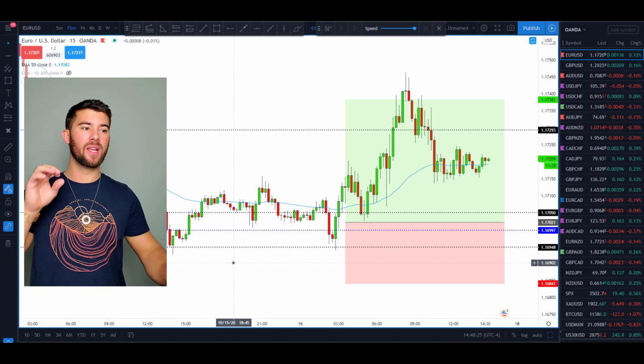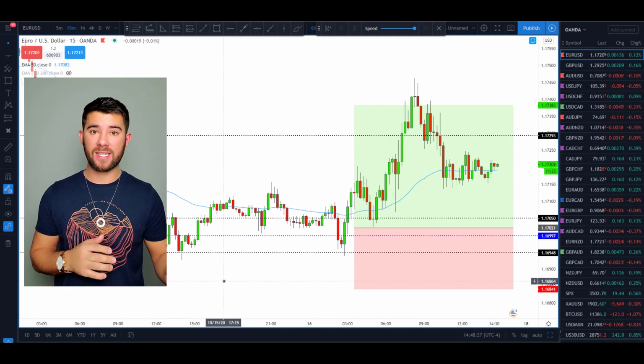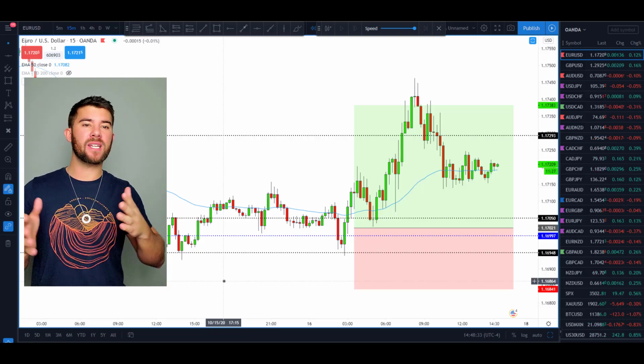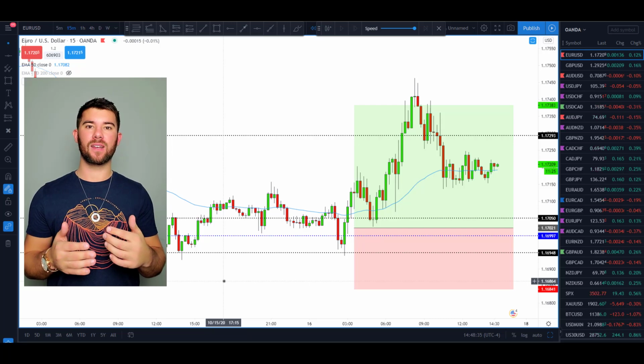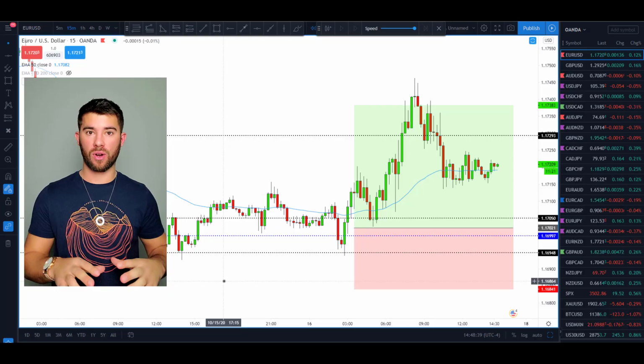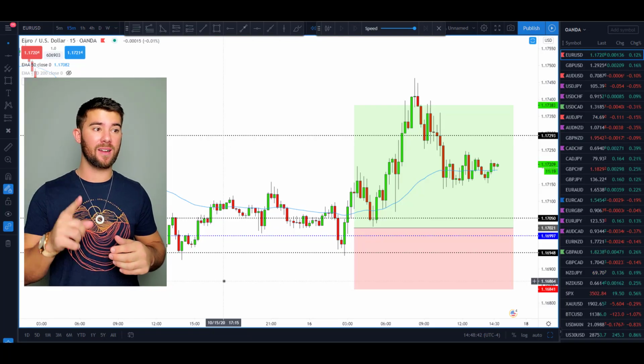And here's the beauty of it. For one, placing trades during these times between the hours of 6 p.m. and midnight, the market's normally not going crazy. And if the market's not going crazy, it gives you time to actually look through your charts and find the best setups. That's reason number one.